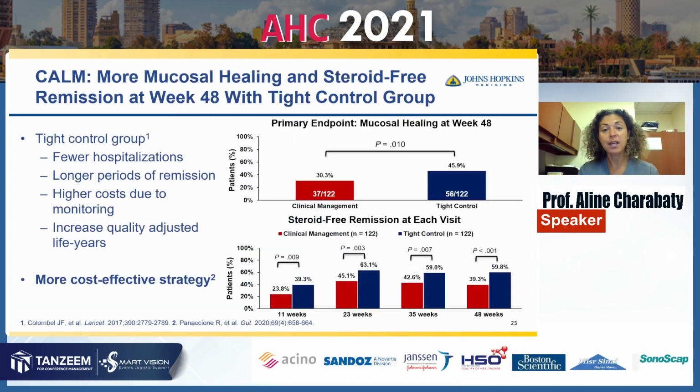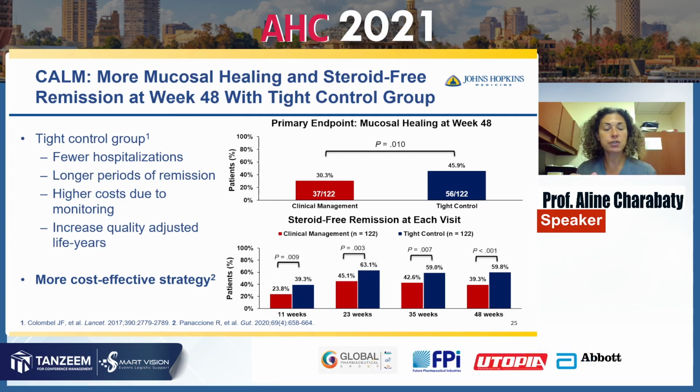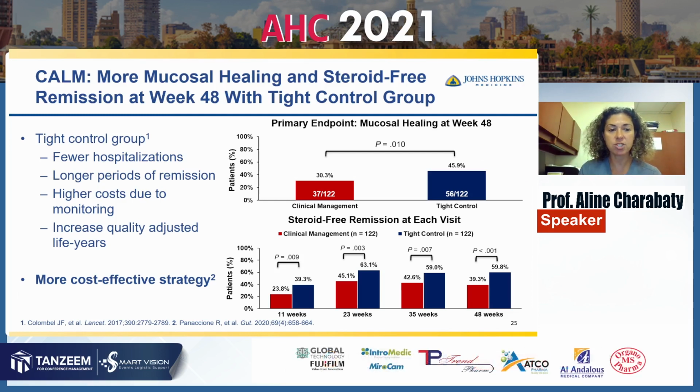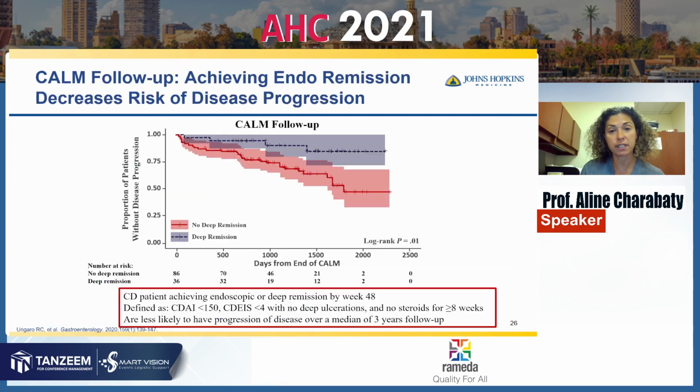And so what happened there? Well, patients in the tight control group achieved mucosal healing and steroid-free remission at a higher percentage than patients in the clinical management group. So if we adjust treatment not only to clinical symptoms but also to inflammatory markers, we can achieve better results. And these patients had fewer hospitalizations, longer periods of remission, and increased quality of life. There was a higher cost due to monitoring of the CRP and the fecal calprotectin, but overall, by preventing hospitalization and surgery, this is a more cost-effective strategy.